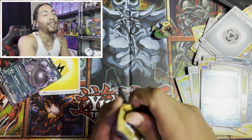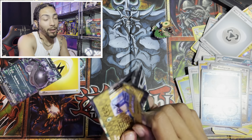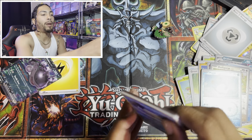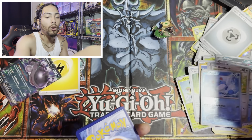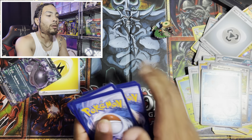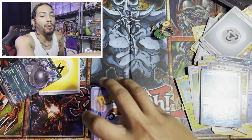Crown Zenith be hitting, bro. I don't know. It's the 3-pack blister, so usually you get at least one good hit out of a 3-pack blister. Hopefully it's not a dud. So there's the code card for you guys. 1, 2, 3, 4. Let's go with the fire energy. One more time for the last pack.